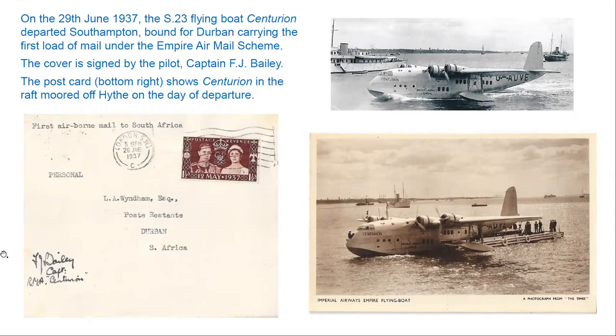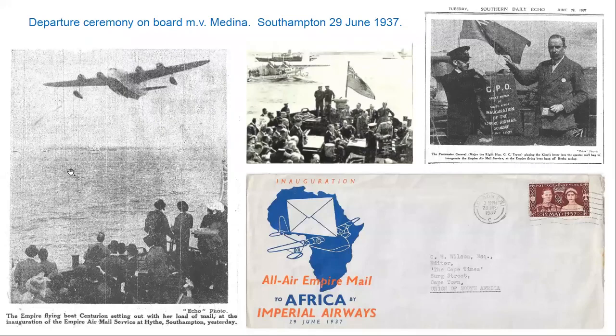This one has the bonus of being signed by the pilot, Captain Bailey of the Centurion, which operated the first service. And there she is in the raft on the day, and a photo above as well. And there she is taking off, an Echo photograph.